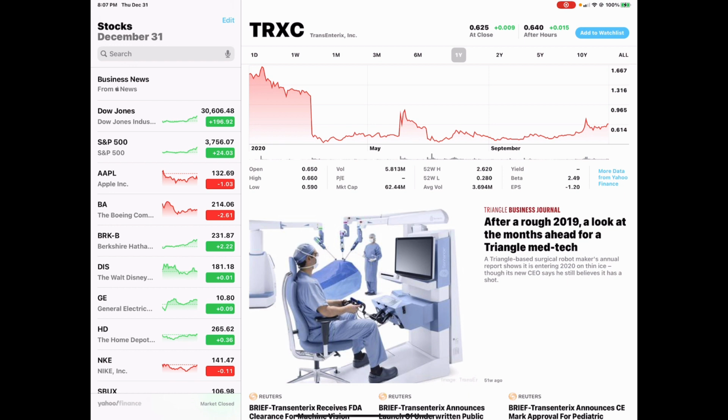I have a good amount of shares in this company, and I think that this is a great time to get invested because it's a penny stock. You can make thousands of dollars with a very, very small investment. You don't need a ton of money. Start with that. Go forward with that.